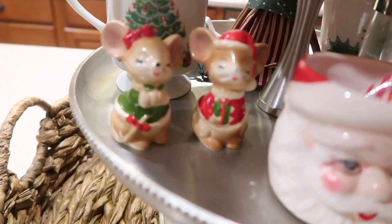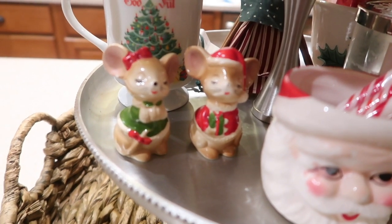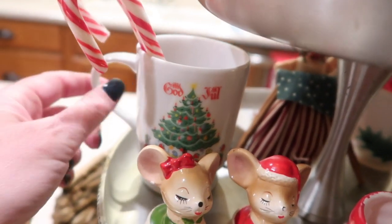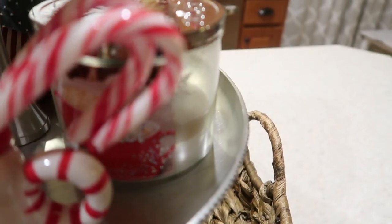I have these two little guys, the little mice salt and pepper shakers. They were my friend Kurt's. They were his Grandma Ruby's, and he gave them to me many years ago. That is a little mug that I had when I was a little girl. At Christmas time, I'd have hot chocolate in it. And then I just have a Bath & Body Works candle.